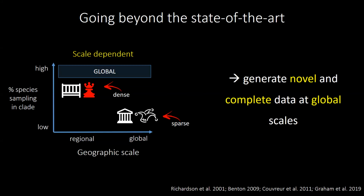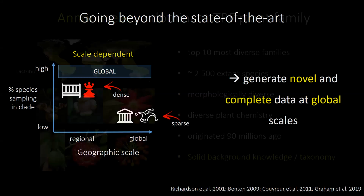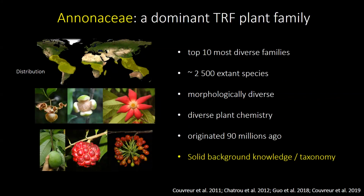And so for the project, we also wanted to generate novel and complete data at global scales for all species in a given clade. And to do that, it's not going to be a surprise to you, we're going to do this in Annonaceae. Annonaceae is proposed as a model for tropical rainforest evolution, not because it's better than any other tropical rainforest, but because it has a number of attributes that allow us to undertake such a project in a limited time frame, which was 5 years.